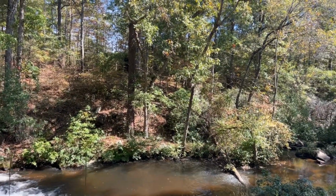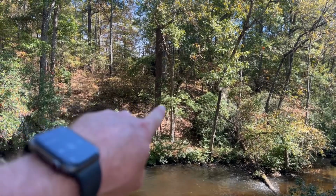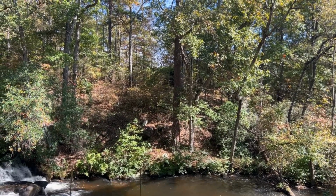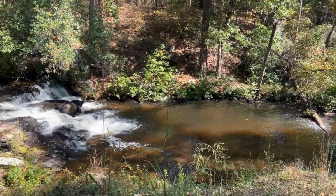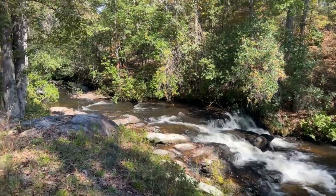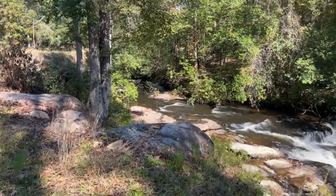And it's not there anymore, of course, but we used to have us a rope swing over there coming off of that oak, and so we would swing out into the middle, drop off. This place is just really gorgeous. This is all natural granite.